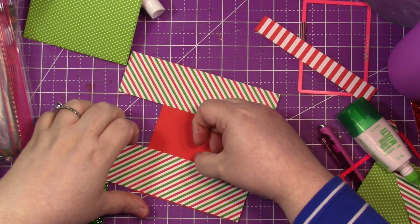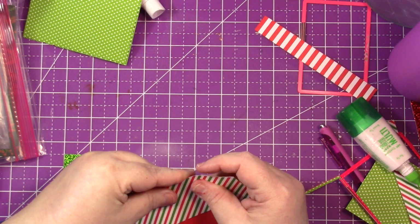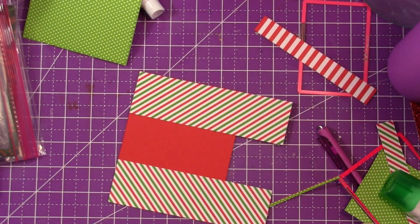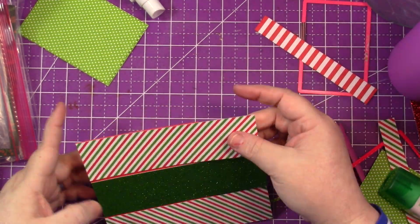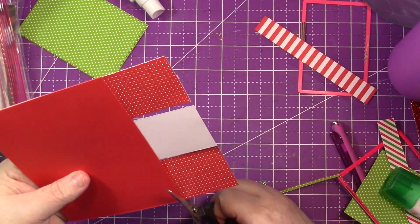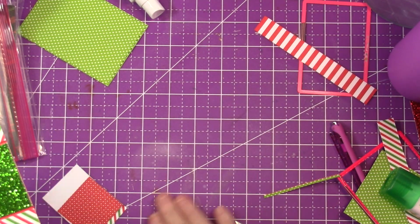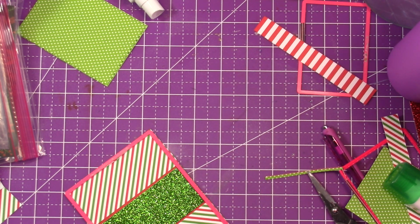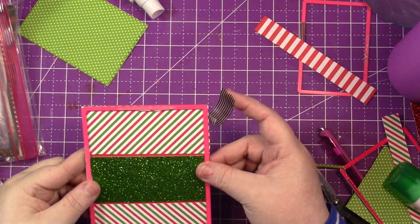So I am adhering these to a piece of Poppy Parade from Stampin' Up. And I'm adding the glitter paper in the middle. And then I'm just going to trim all this off. I went ahead and cut out that polka dot with one of the stitch rectangles from Pink and Main. I'm going to bring in another stitch rectangle to cut this out as well. When I do one stitching, I like to do stitching for everything.